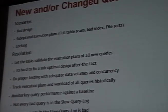On the new or changed queries, well, obviously bad design. Well, you can't do much with bad design. You can tune your way out of it sometimes, you can change a few parameters, but at one point you can't do much with that. Suboptimal execution plans, obviously if somebody creates a new table, you start getting a whole bunch of full table scans as the table grows. Eventually, things start spilling to disk and then all hell breaks loose. Using the wrong indexes, somebody changed the sort criteria and all of a sudden you can't use the index, it has to go out to disk and do a file sort. And of course, all the locking scenarios you can get into.